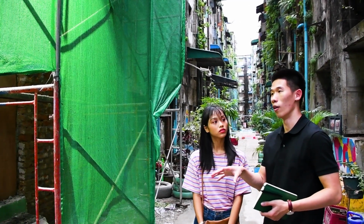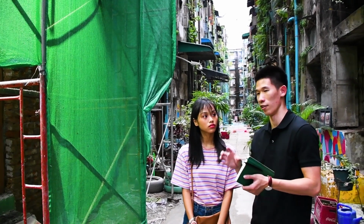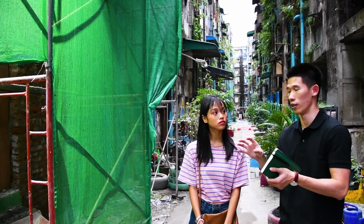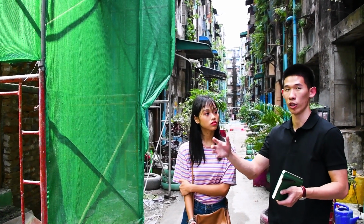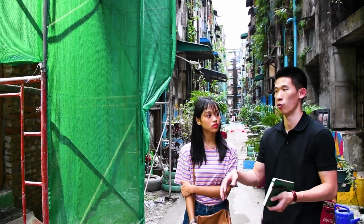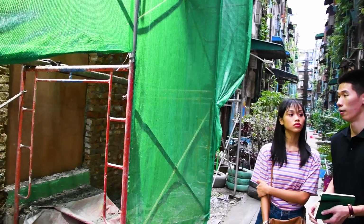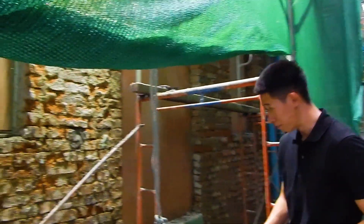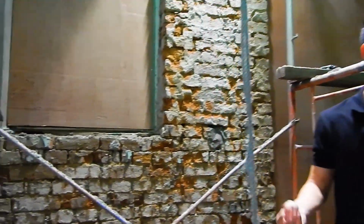So at Doh Eain, we started this restoration on a very small scale, with each individual apartment, and now with our impact, it could potentially be the restoration of the whole building. So now we are doing the facade repair. As you can see here, these walls have swallowed a lot of water for decades.